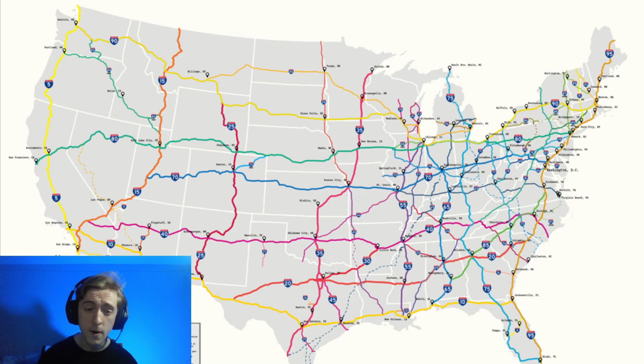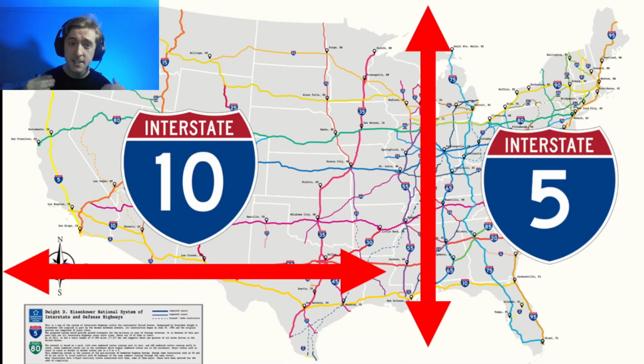Tip number 2. Getting familiar with the US interstate highways is important if you want to improve at the USA, especially for pinpointing, and there are a few patterns that you can use to narrow it down to only a handful of states. One of the patterns is if it is even, most of the roads will be traveling east to west or west to east, and if it is an odd number, the road is most likely going to be heading north to south or south to north.